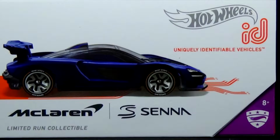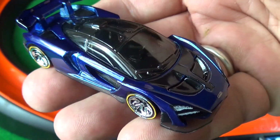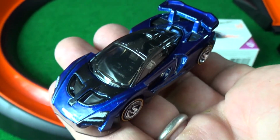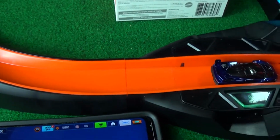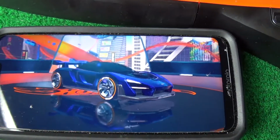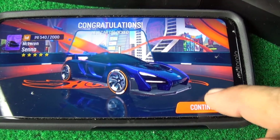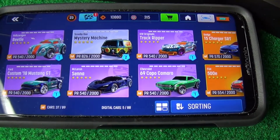The last car I'll show you to download is probably one of the best looking ones I see, the McLaren Senna, one of the Supercar series, number 1 of 4. Definitely a good looking car with a really nice paint job. And that's one more entered into the garage. This car is also kind of expensive if you go to look for it online.